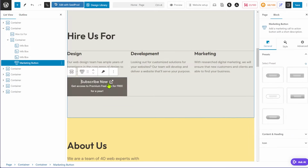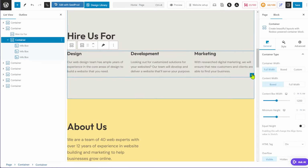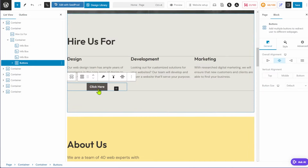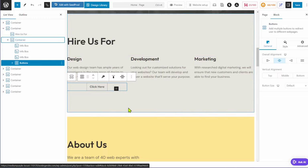Let's click that. We also have this. I wanted a more shapely button, so I'm going to delete this one as well. And once again, select the container, click the plus icon, and search for button. Let's add the regular button now. And now we have a button. We can customize the button, and you can see the button is inside the container right now. That's completely all right. We can change things around anytime.